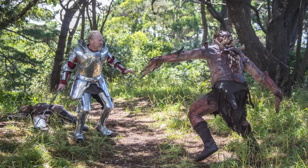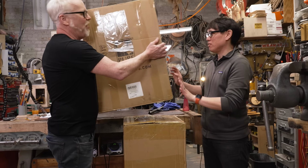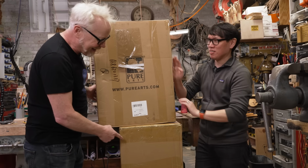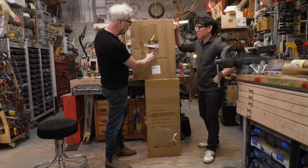Shane ended up being our stunt coordinator on the Farewell to Arms. And the reason we have this here is because we have the Witch King's helmet, and underneath it, we have Sauron's helmet. Tell me about these replicas. They are made by Pure Arts.